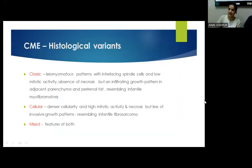Histological variants of congenital mesoblastic nephroma include 3 types: classic, cellular, and mixed. In gross appearance, the tumor has a leiomyomatous appearance. On the cut surface, it has a whitish appearance with adipose tissue-like features. In the classic variant, it shows a leiomyomatous pattern with interlacing spindle cells, low mitotic activity, but absence of necrosis.